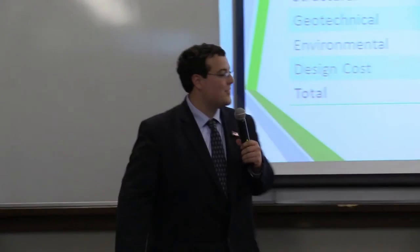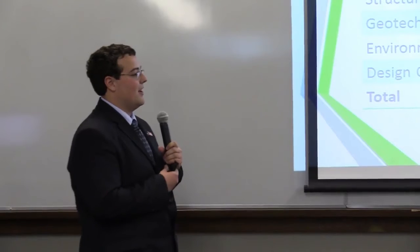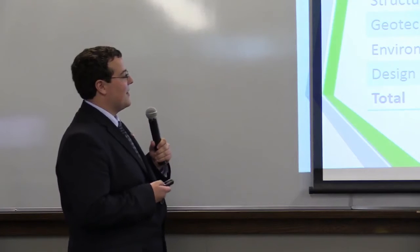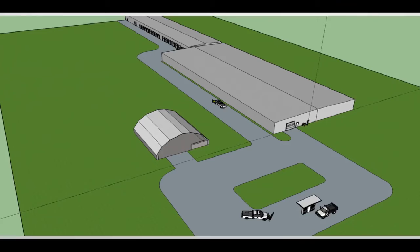Okay, so after all of the components that we just walked you through, the total cost for both construction and design comes out to $6.1 million. So next we have just a few 3D renderings. Some of them you've already seen, but we'll just go through them one more time. So here's looking south on our campus. This is the office space with the shops, and then here's the vehicle storage facility.